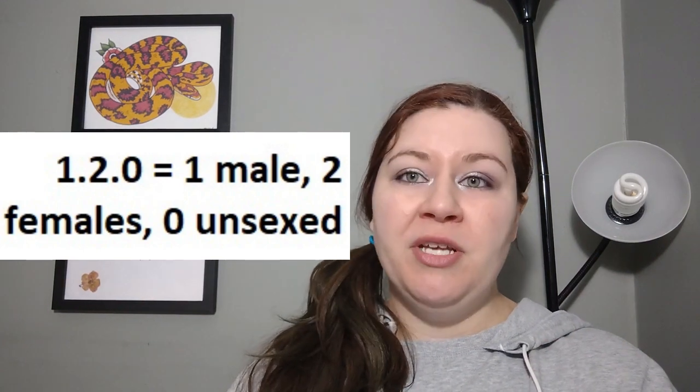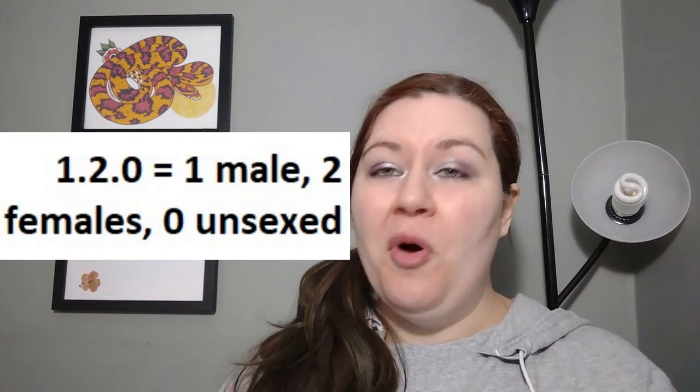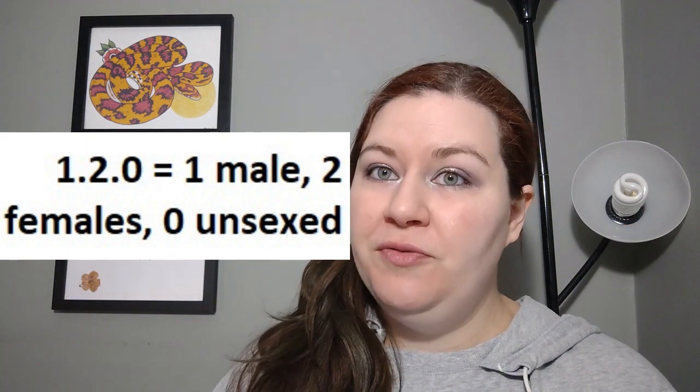And again, a lot of people will sell trios. So they'll sell 1.2, which is one male, two females. So just giving you an idea of that.